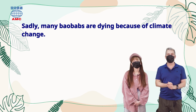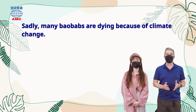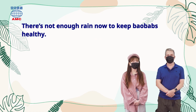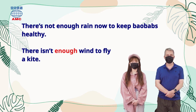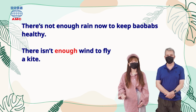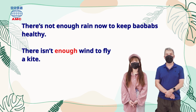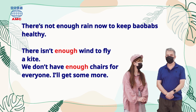Well, the article goes on and talks about why climate change is causing a problem. It says, there's not enough rain now to keep baobabs healthy. 所以这边的 enough 指的就是足够的，所以我们再造另外一个句子，比如说 There isn't enough wind to fly a kite，代表说风不够大，我就没办法放风筝。所以文章这种意思就是说，因为现在没有足够的雨水来保持 baobabs 的健康。 We could also say for enough, we don't have enough chairs for everyone. I'll get some more. I'll just stand. It's okay. Yeah.